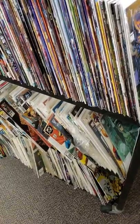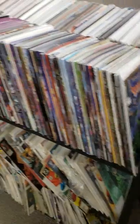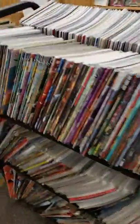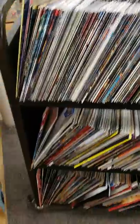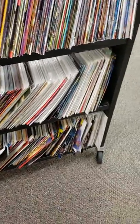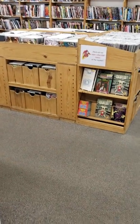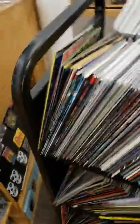They got all this right here. These rows here, and all this right here, plus all that over there. Everything. I've been here before, so we're going to check and see what they got. I'll go through and show you as many as I can.